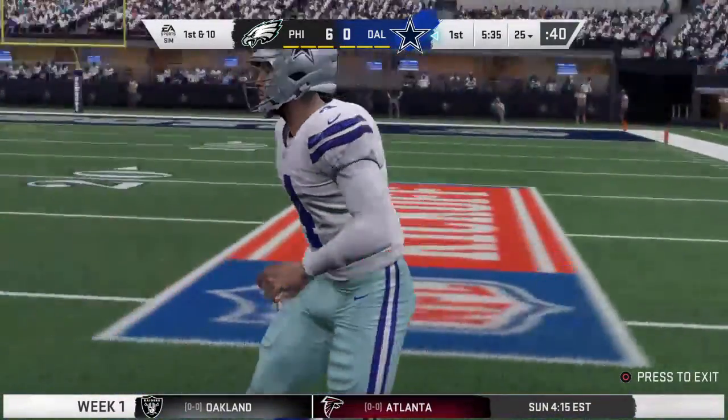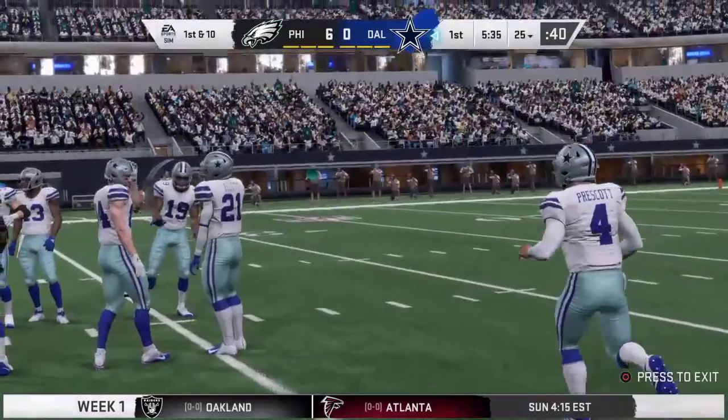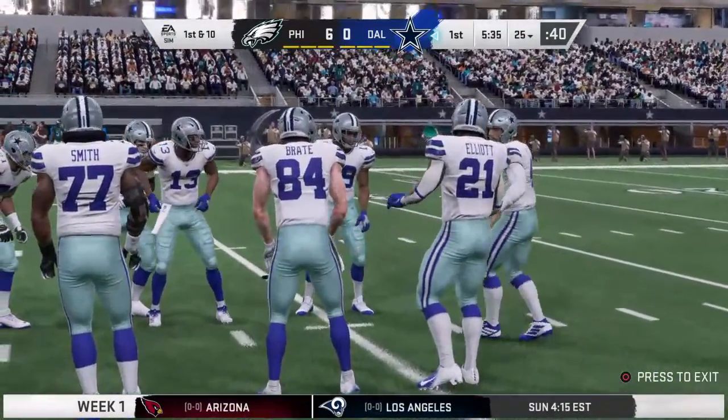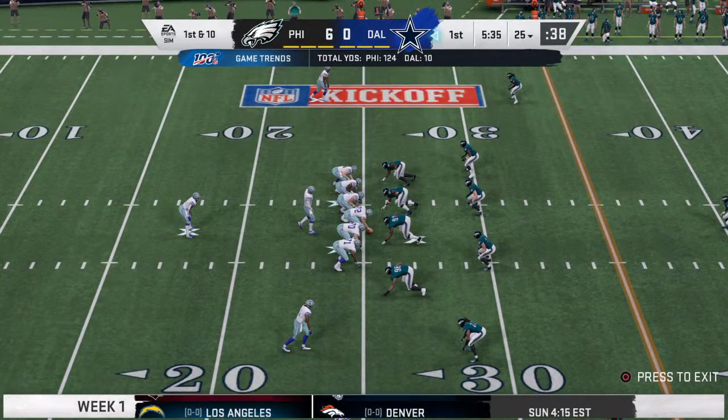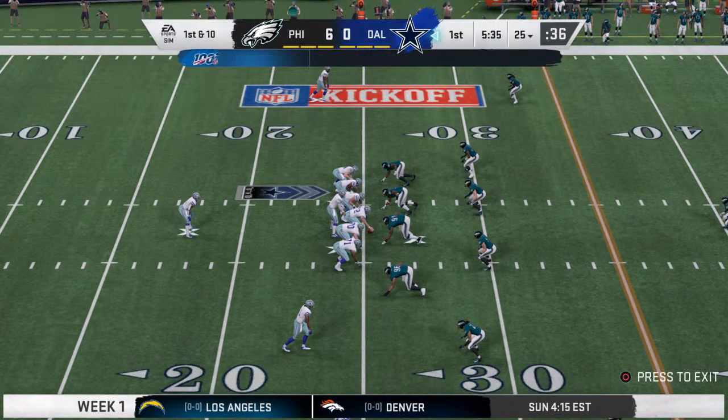Here's the Dallas offense now, heading back out onto the field. And on the first drive, 3 and out. And I know that these are professional athletes, but I would imagine sometimes you get the nerves at the beginning of a game still, don't you? Those don't ever go away.